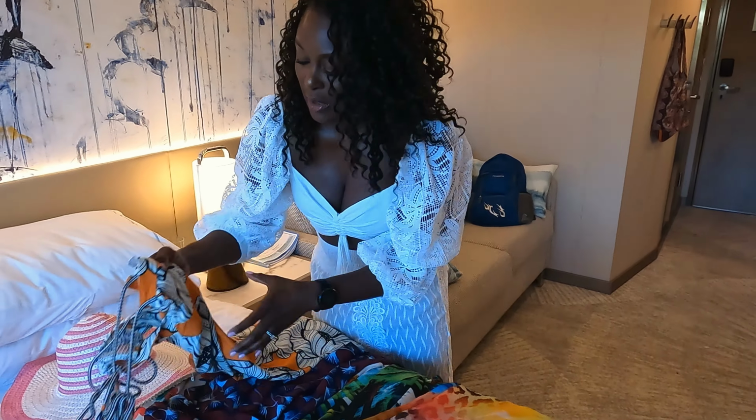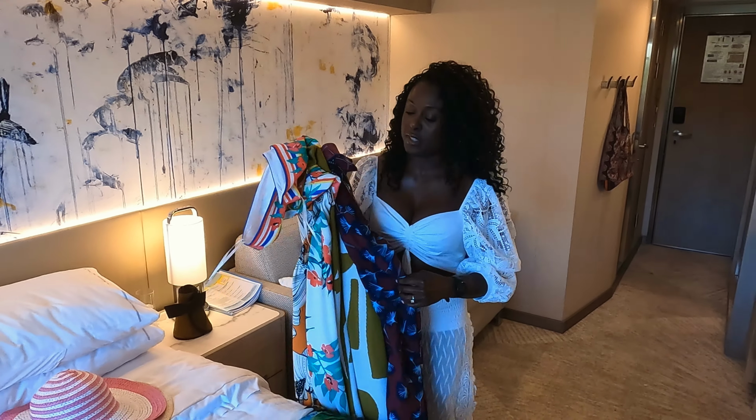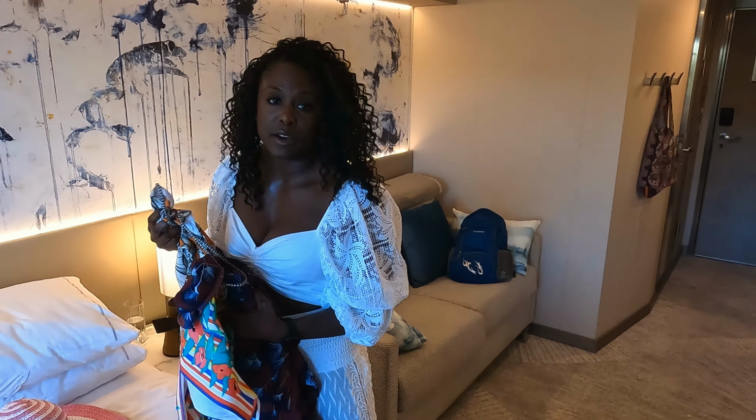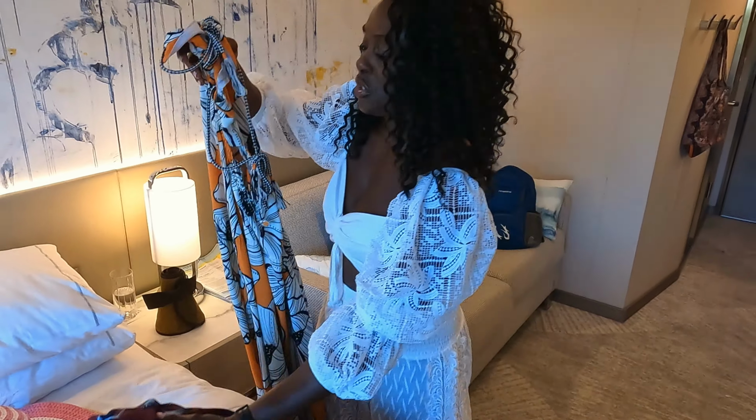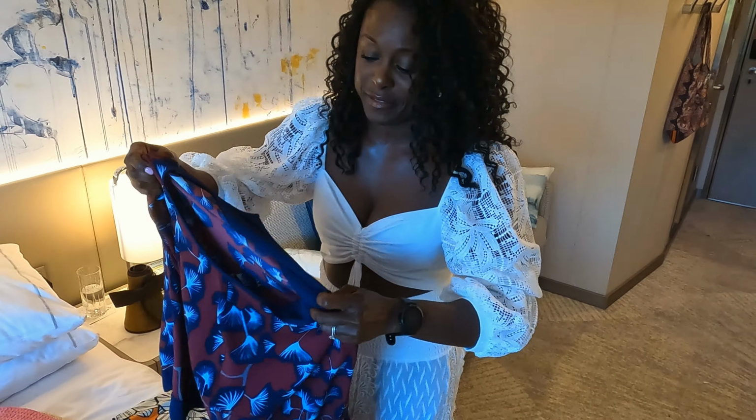All right, so in terms of evening items, on a 7-day cruise you're good with about 6 or so evening attire. I'm wearing one right now, but then I have this dress also. You want to look a little bit cleaned up after a long day.